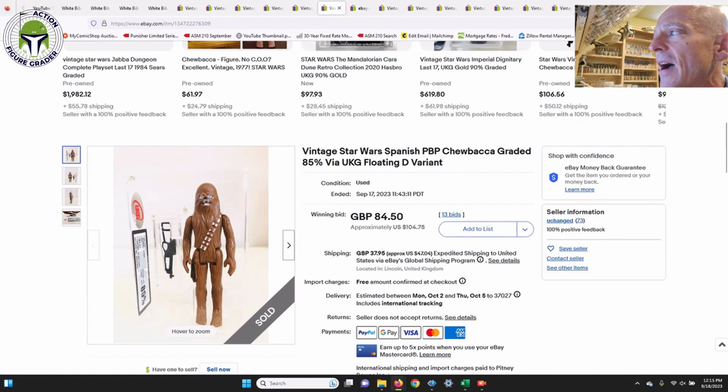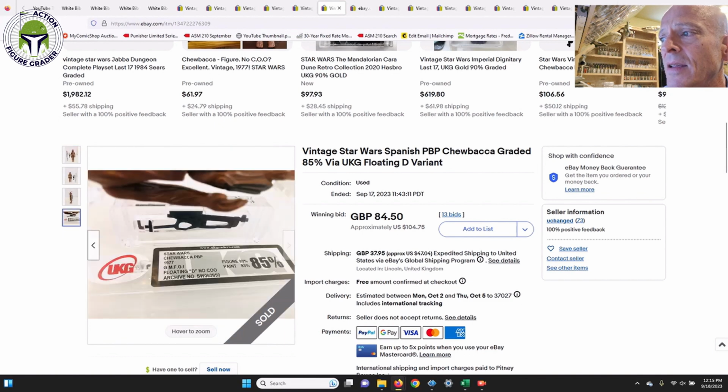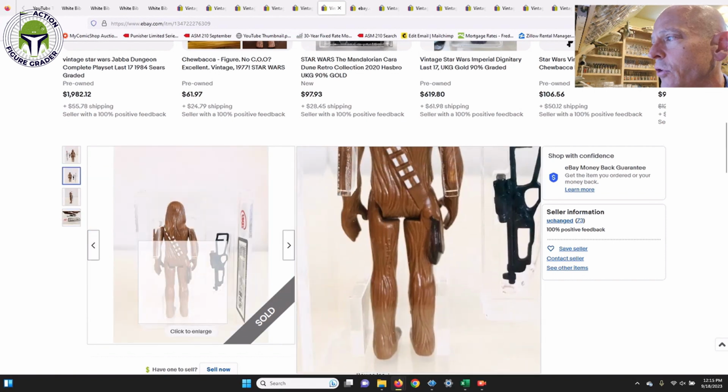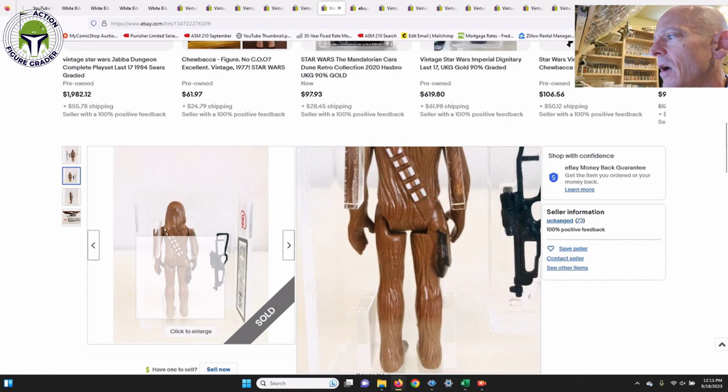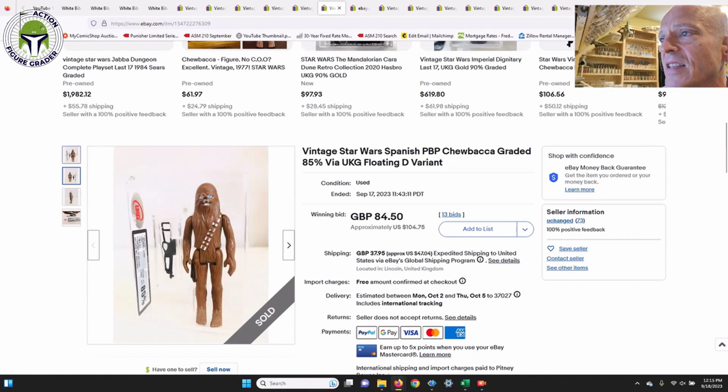Next up was a Chewbacca Spanish PBP, graded UKG 85%. There are two kind of main variations for the Chewbacca PBP. This one is the floating D variant, where on the back of the leg, there's kind of a floating D that shows up on the COO. It's kind of hard to see it in this photo, but the other one is a circle on foot variant, where on the bottom of the foot, there's an EPM, an engineering marking of a circle. And this one is the floating D. They both go for about the same amount of money. I thought this was a good deal.